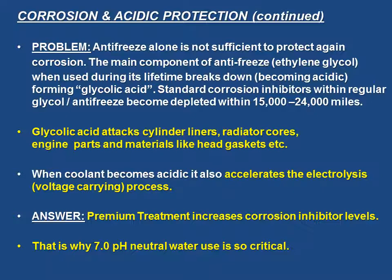Because during its lifetime, it will break down and become acidic, forming what we call glycolic acid. Then the standard corrosion inhibitors within the antifreeze become depleted by the 24,000-mile mark. Then the glycolic acid attacks cylinder liners, radiator cores, engine parts, and materials like head gaskets. Now, it won't do it right away, but I guarantee if you leave it in there to your 100,000 mark or more, you're going to need a set of head gaskets, all right?